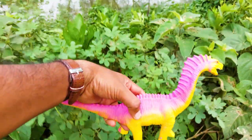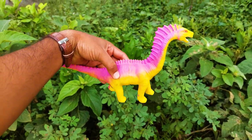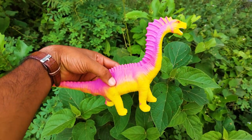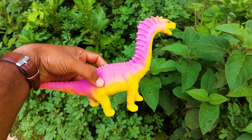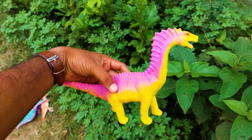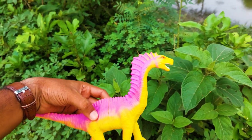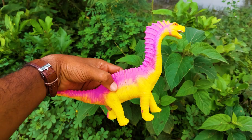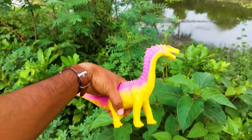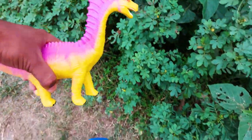So this is a very angry dinosaur guys. This is a pink and yellow color combination dinosaur, and this is a very nice and beautiful color. See guys, this is a yellow and purple combination dinosaur. So I am collecting this horrible dinosaur in my bucket.